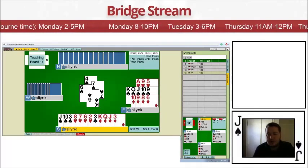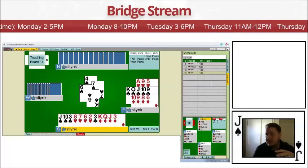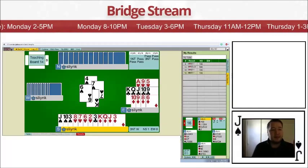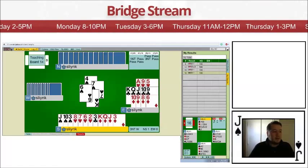But it's important not to get distracted by your nice diamond cards here. Sometimes you do want to switch, sometimes you don't. But here, counting points can clear up which line of defense you should do.